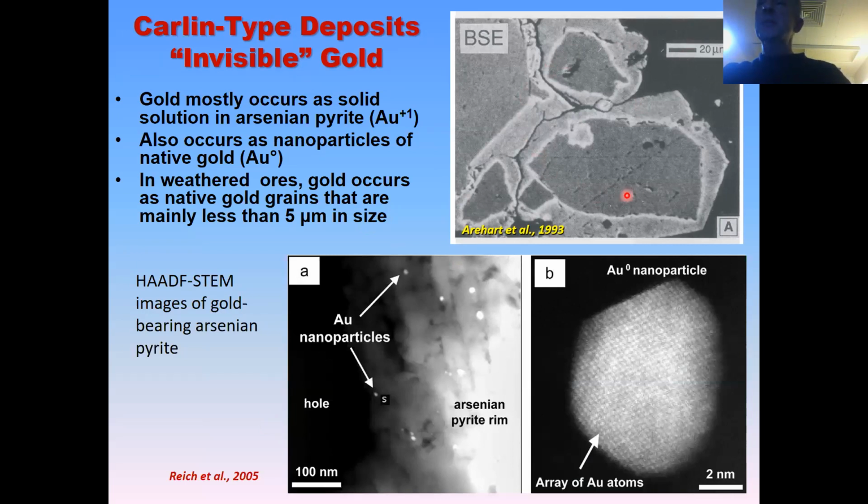This is a scanning electron microscope image. Scale here is 20 microns. In these images, the brightness is a function of the average atomic weight of the elements in these minerals. So this dark area is pyrite, FeS2, and you can see it has these bright rims around it. Those bright rims are arsenian pyrite. So this pyrite contains, for example, up to 20, 30 weight % arsenic. And then it gets a little bit darker again. This one still is arsenian pyrite, but has less arsenic than the bright rim.